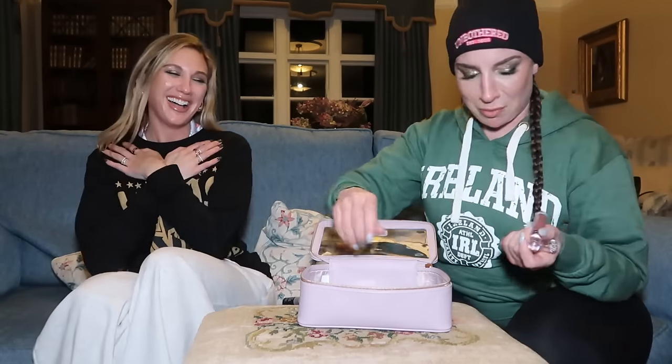So we've got Tower 28. It's like almond or walnut, or one of those. I think it's almond. It's like the nut one. Rowan, I think this is Charlie. I wear this all the time. Every time I put it in my gloss drawer, I'm like, yeah, that one. Okay, yeah, that one again. So I had to bring that.